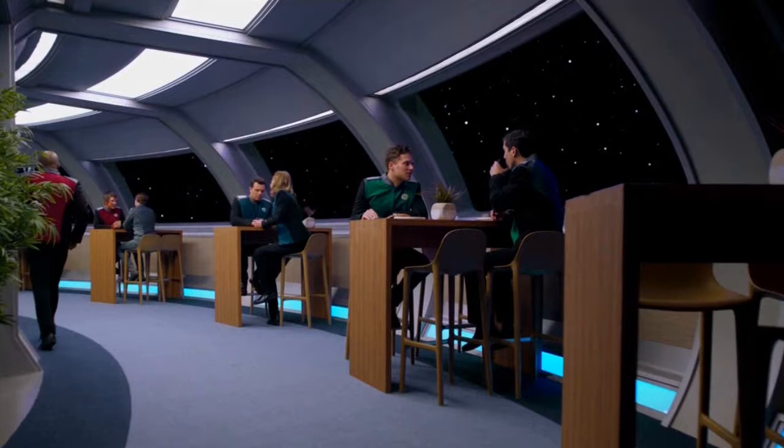It doesn't feel futuristic. It doesn't look very impressive at all. As you see, just wooden tables and plastic chairs, which looks as if they just bought them from some regular store on Earth in the 21st century. So it doesn't really look futuristic at all, so this is a minor complaint I have.